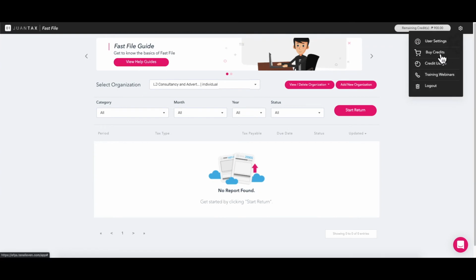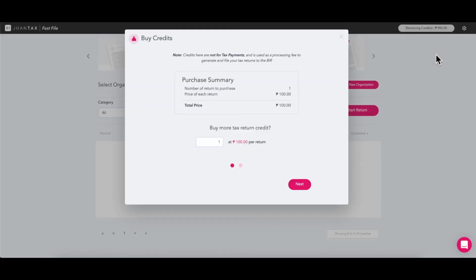And let's go to this buy credits. So for JuanTax Fast File, for you to be able to file a form with them, you have to pay first. Okay, so the price of each return or form is around 100 pesos, right? So that's the only time where you will be making the payment. So note that the credits here are not for tax payments and are used as a processing fee to generate and file your tax returns to the BIR. So this is like the service fee of JuanTax. So it's a pay-as-you-go service, okay, for JuanTax Fast File.